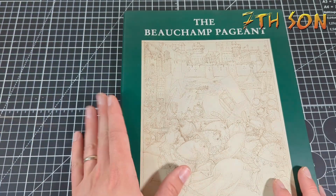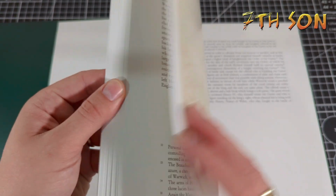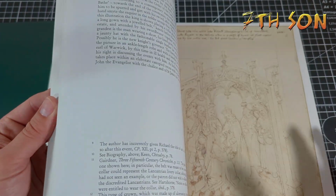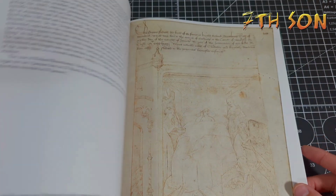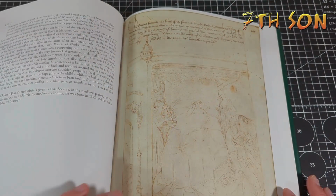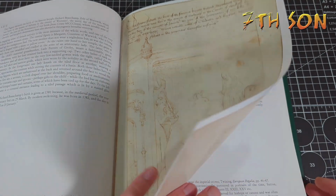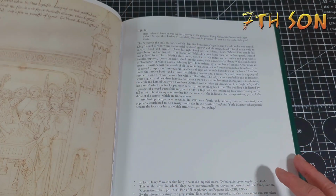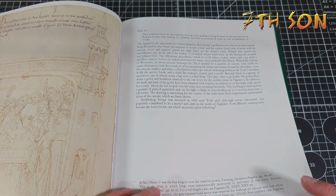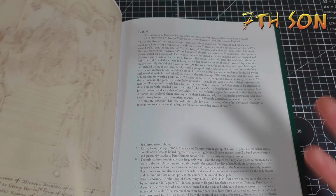This is a fantastic reference, and I just wanted to share this with you because essentially this is a collection of line drawings that were probably commissioned by the Earl of Warwick, the Kingmaker's widow, in memory of her father, who was Earl of Warwick. And potentially this was going to be for the son of Richard III, so her grandson.